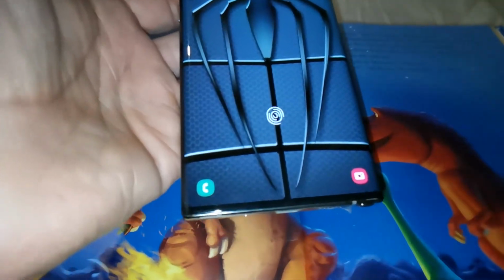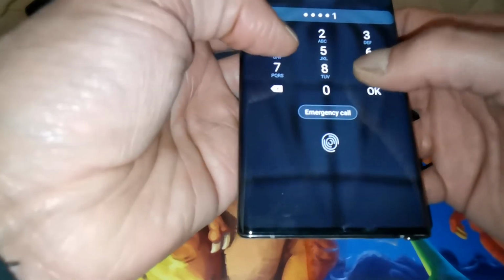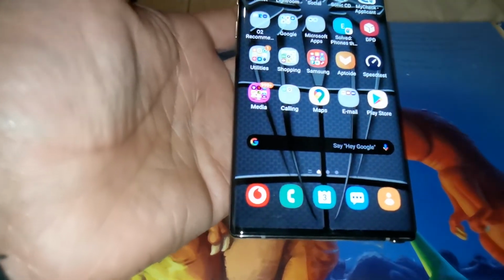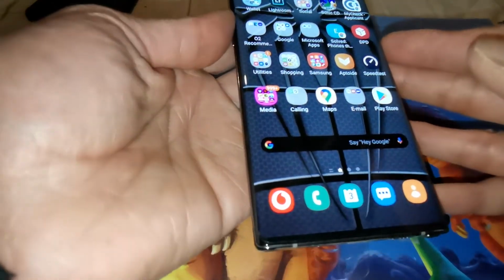But there's a lot you can do with this handset, and you can use it for a lot of different things. If you're into art, college work, or you're always taking notes on the go and you have to have quick access, this is phenomenal. The screen can be on, you just take the S Pen out as I showed you earlier. I'll show you once again.